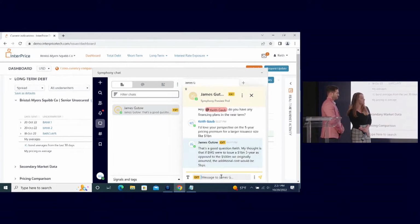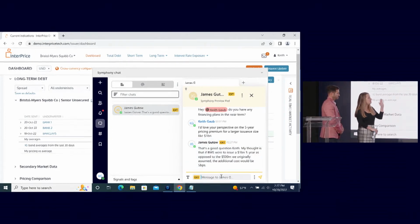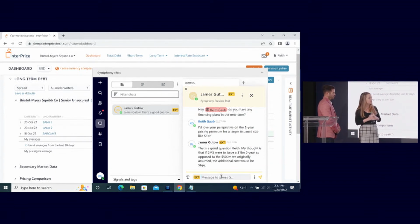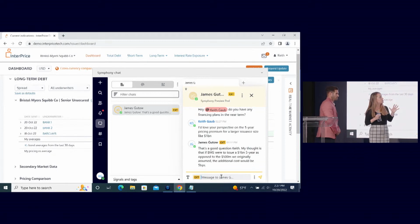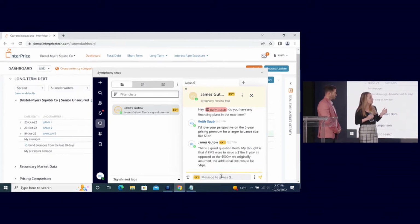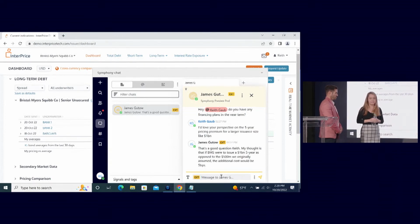Perfect. So as you can see, we've gone from having to look at multiple emails and written down notes from phone calls to immediate connectivity with the banking partners. And that's really what InterPrice and our partnership with Symphony is about: removing this context switching and having the corporate debt issuance workflow all in one place.